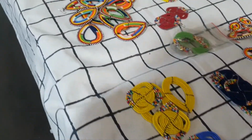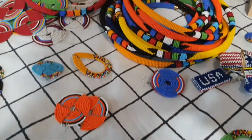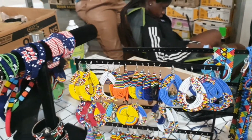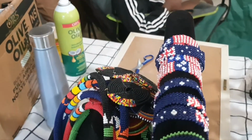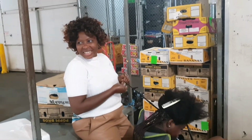So you can see the beautiful jewelry she has here. I'm thinking about you, Ophelia. This is definitely you. She even has Australian, looks like bracelets. Thank you for sharing, Maddie.